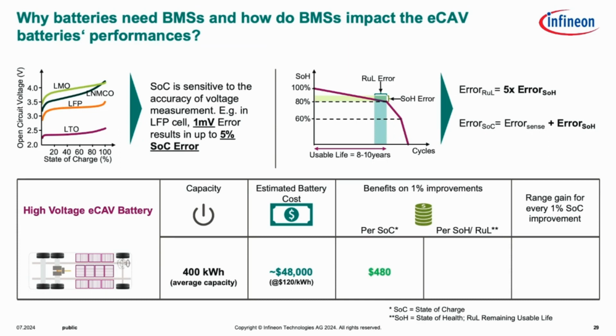A 1% error in your state of charge prediction means you have either oversized the battery by $480 or you need to oversize your battery by $480. Another way to look at it is that a 1% error in the state of charge loses you 4 kilometers in range. And on the state of health, because it's even bigger and has to do with the capex of your battery, you're losing $2,400 for every 1% error in your state of health. And an error of 1% is actually quite low. You would not be surprised to see errors of up to 5% in batteries, which makes these numbers much bigger.